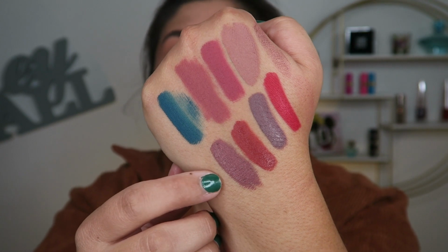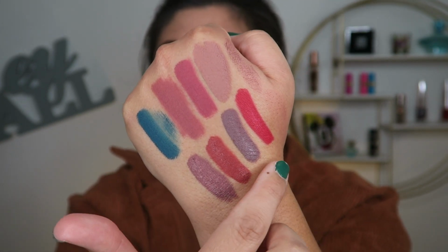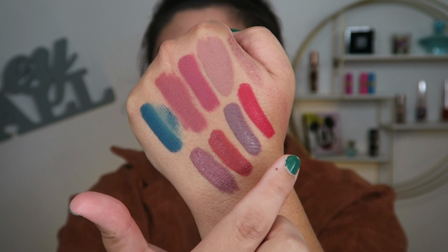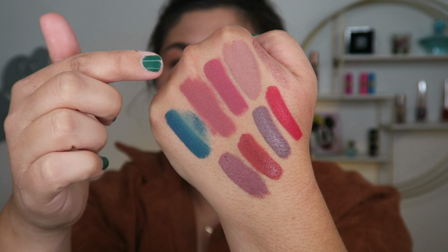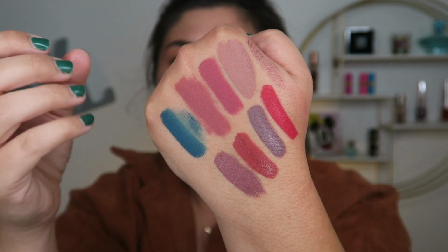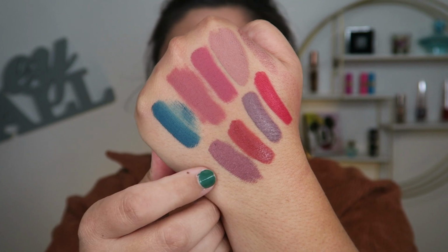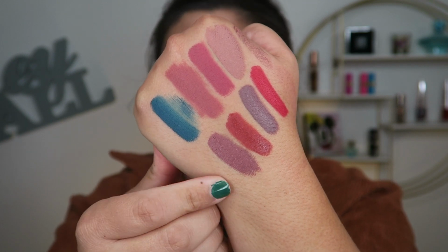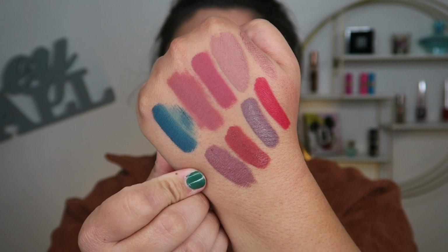Again, it's giving more purple, which is why I like it. I'm just wondering if I would rather get this one, Delicious, again instead, because it's a little bit more unique than this one. I don't know, based on the other ones that I already swatched up here for you that are giving more neutral and everyday vibes, that this would be something worth my repurchase again. But it is a beautiful shade. Again, what really makes these stand out is the formula for me.